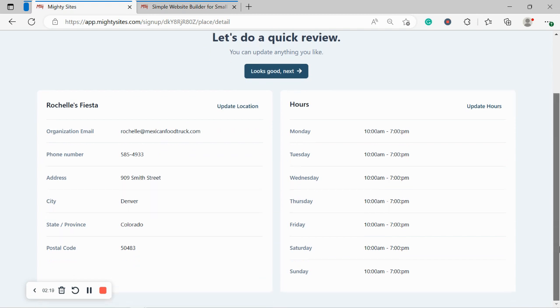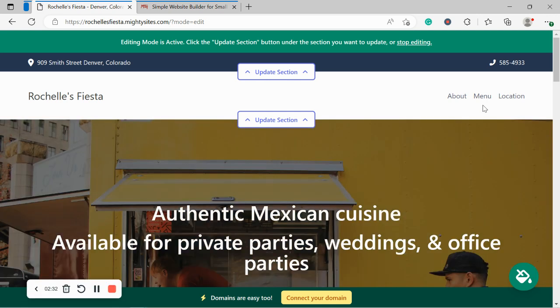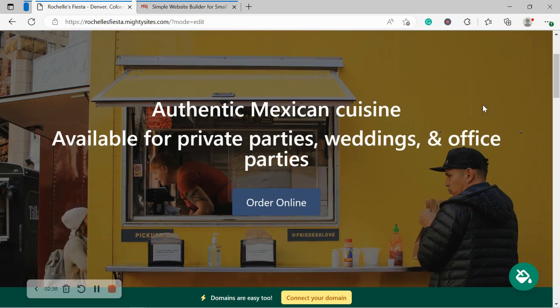Great, let's do a quick review, make sure everything's in order, but everything looks pretty good to me, so I'm going to move along. If you want to make any last minute changes, click on update location or hours, and look at that. Marty Sites has literally generated a simple website for my Mexican food truck in not even a minute. Let's take a closer look together.